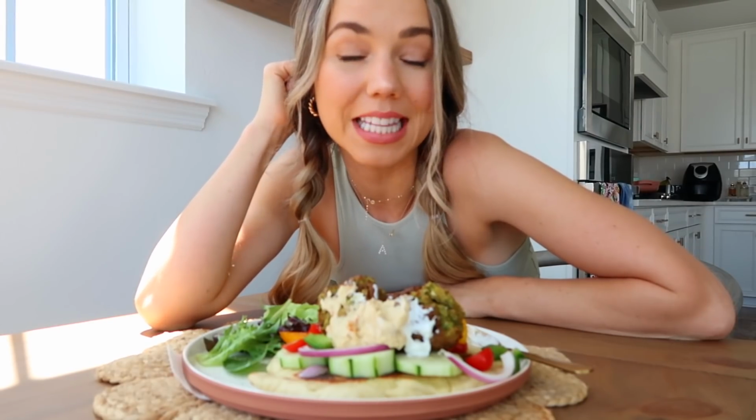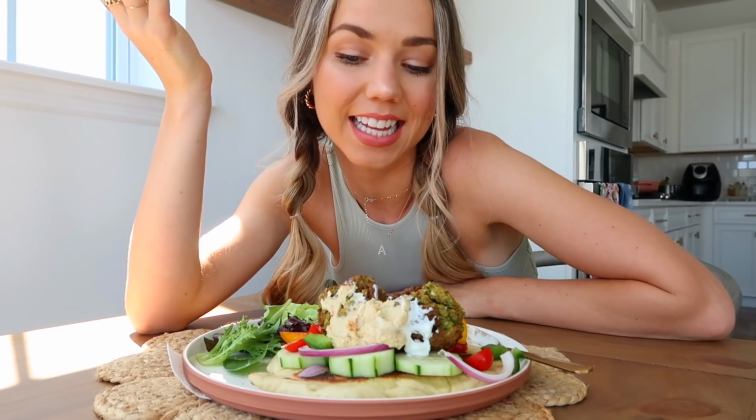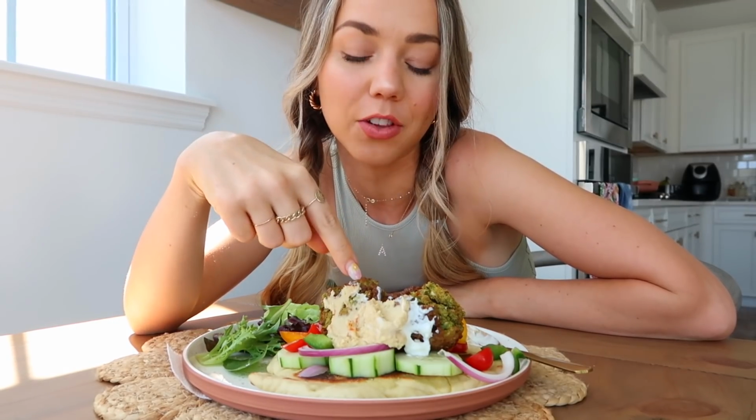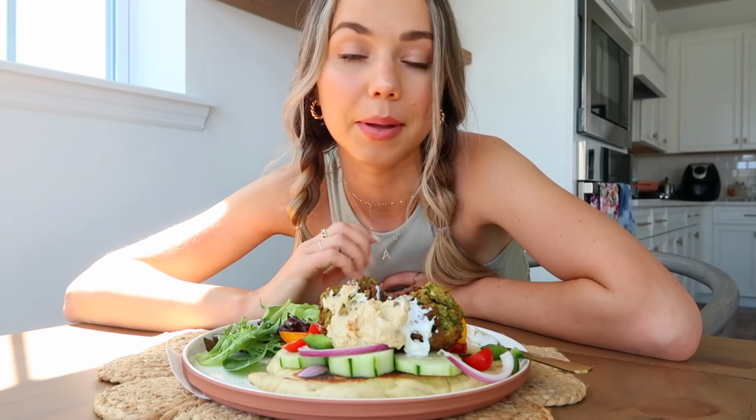Okay friends, we've come to the end of our cooking journey, but of course we have to do a taste test. When I first made these falafels, and the past couple of times we've had them, I've eaten them in a falafel bowl. So basically I just take some rice, some lettuce, Greek yogurt, hummus, and a bunch of veggies and just mix it all in a bowl. And that's a really fabulous way to enjoy the falafel.